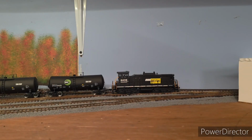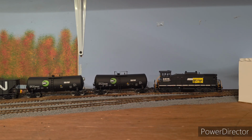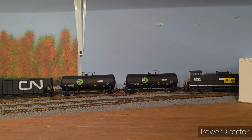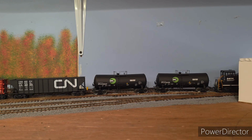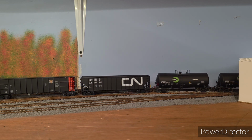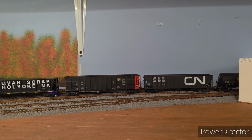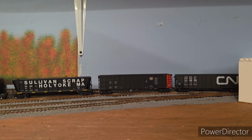And just a note ahead of time, I was practicing a little simulated hump yard action, so you'll see a couple of cars going down the tracks. I did mean to do that, so you'll see it coming up shortly.